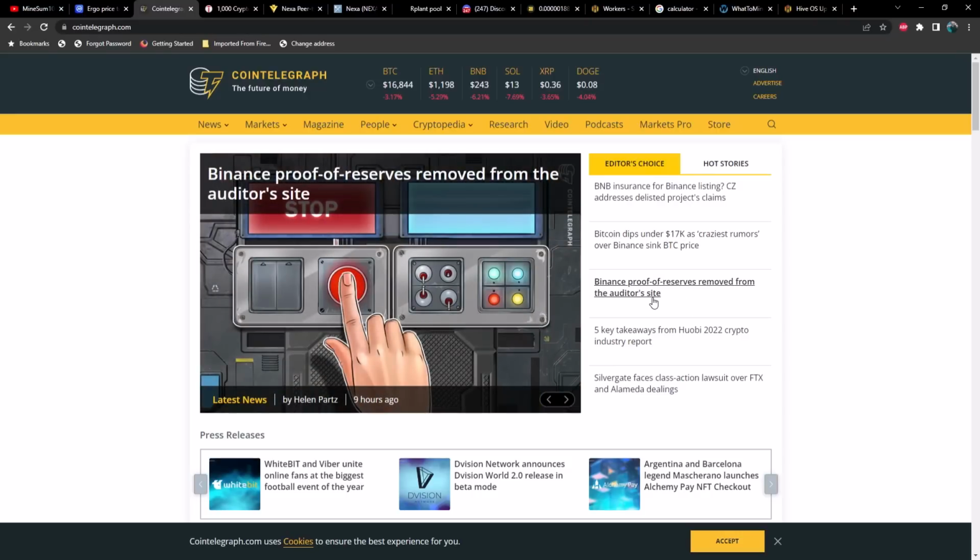We've got Binance proof of reserves removed from the auditor's site. So if you haven't heard about this, there's a company, it's not Masari, but Mazars, something like that. They're the ones that were in the process of performing the audit on Binance, and they basically quit.